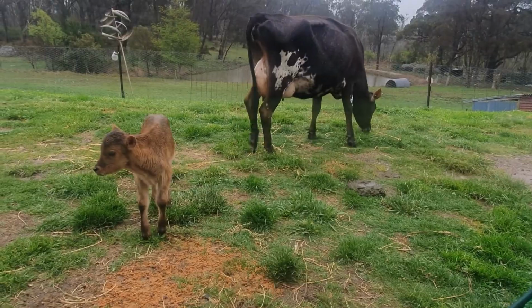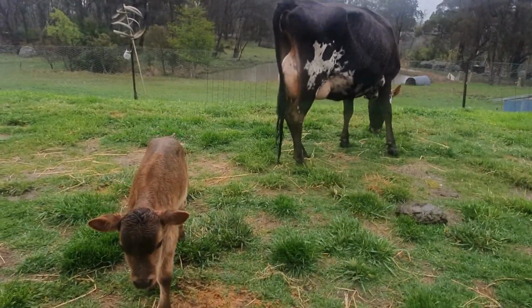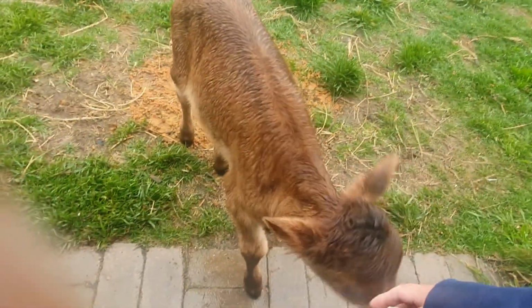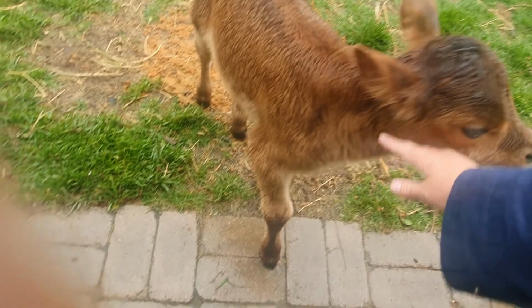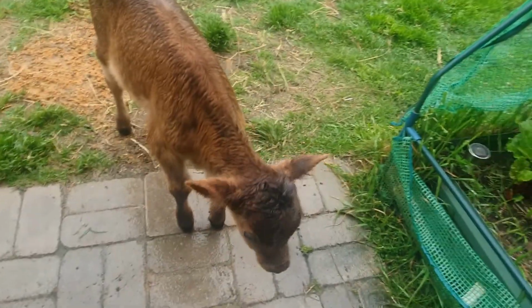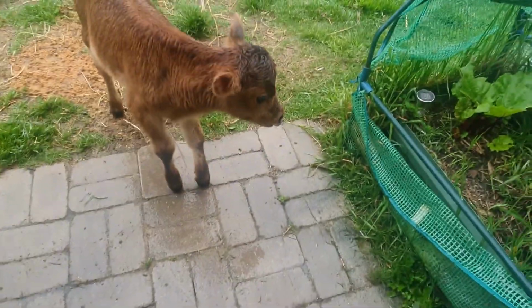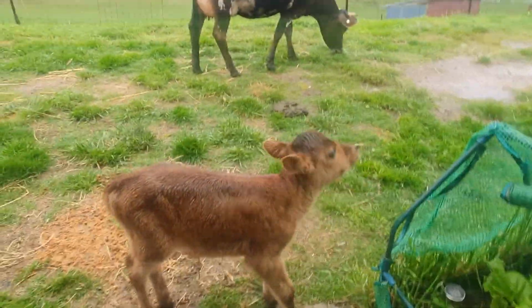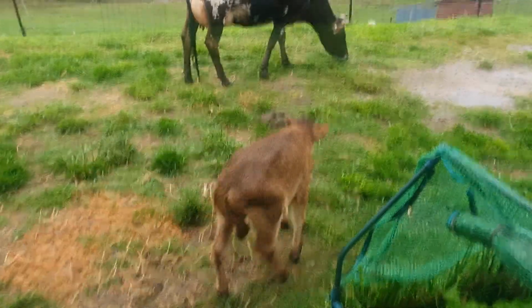This is Jacob. Hello. Hi, sweetheart. Hello, buddy. Hi. Hello. Jacob was born about 4 days ago. He's a little boy, obviously. And this is his mum. And they're up here in the nursery garden.